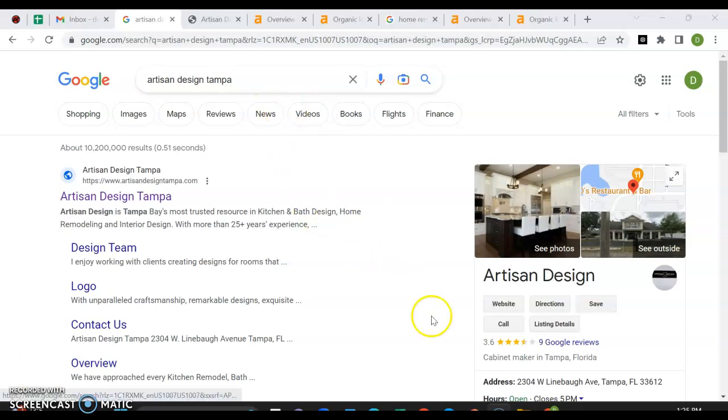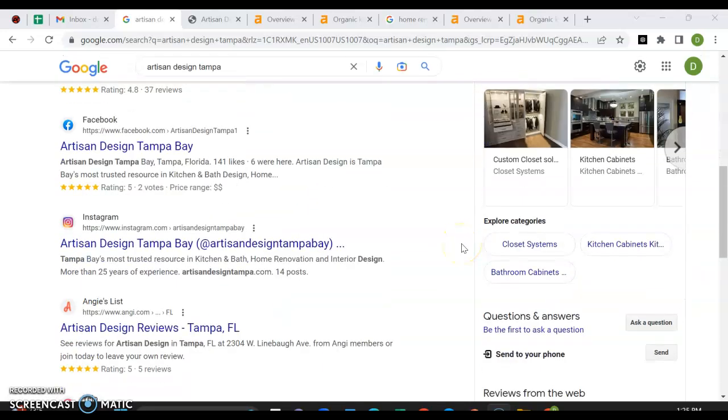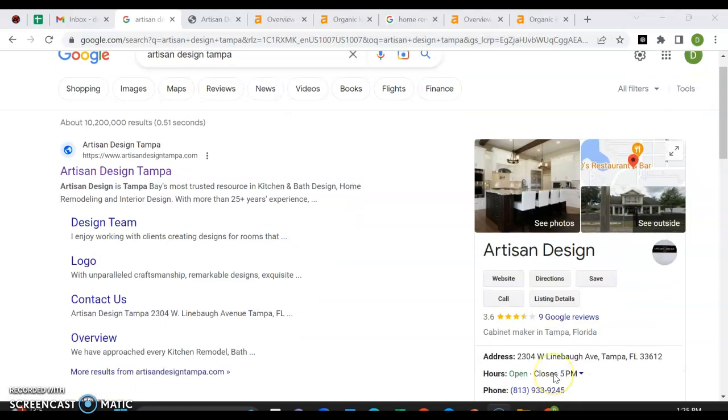When I type in Artisan Design Tampa, you do pop up right over here. That's great. You have your products in here. That's good. You would probably want to go over here to whatever you call it, managing it, and go to something called Update and just put in updates. Do that every single week, and then it'll push you up to the top. If you're at the top, then you will have about, I don't know, 30 to 40% more intake of people.